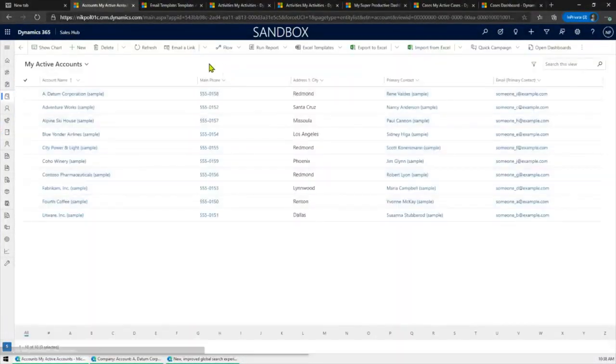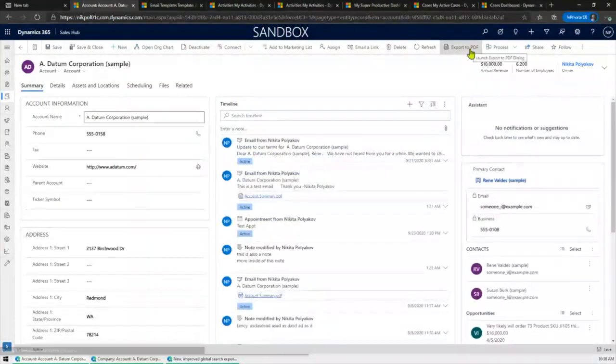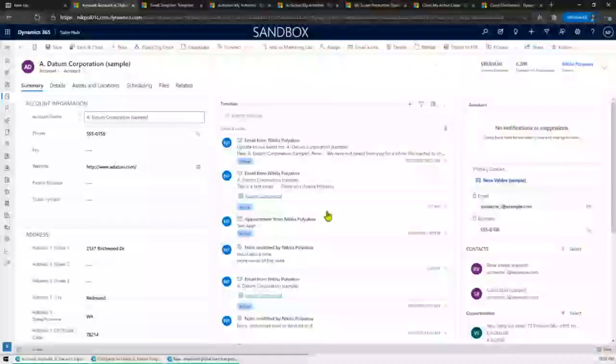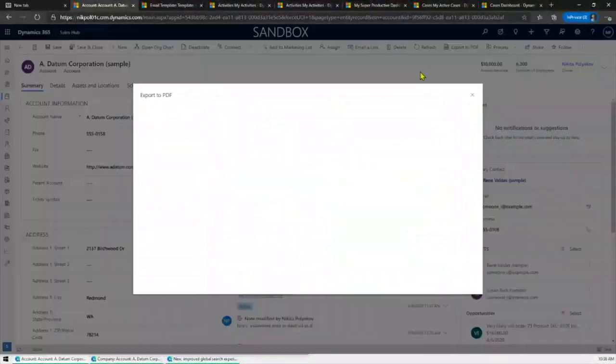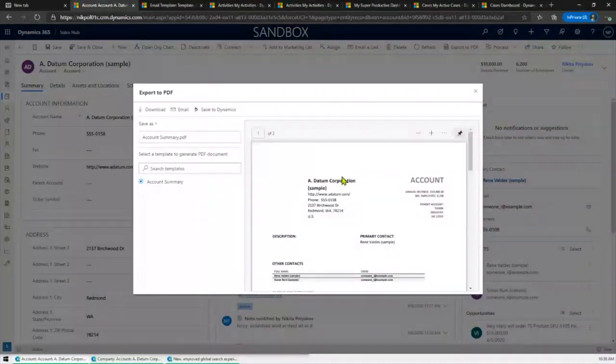So if we go to our account, I'm on the new one here, and I open an account, there's Export to PDF. Now, without reading, you might assume that if I click this, it's going to export this page to a PDF. It's better. What this allows you to do is take one of the document templates that you have for this record type, here it's account summary. First of all, you can see the preview of that template and do three different things with it. You can download it to your computer or mobile device if you're accessing this on a mobile device. You can email it, which means you can attach it to an email, or you can save it to Dynamics, which will take this document, convert it to a PDF, and attach it as a note to this very record that you're on.